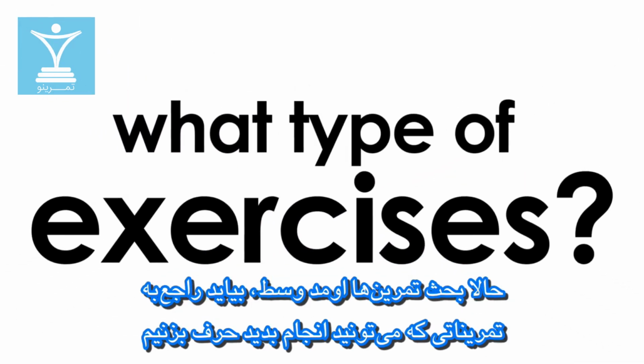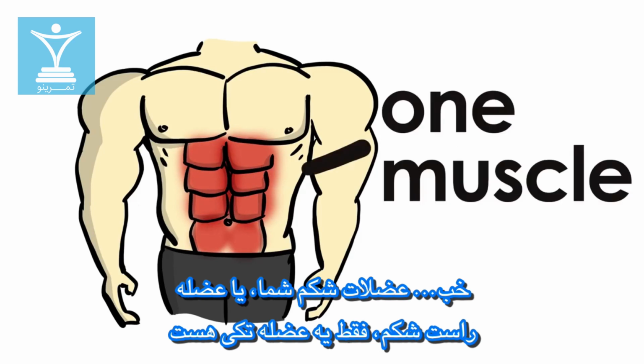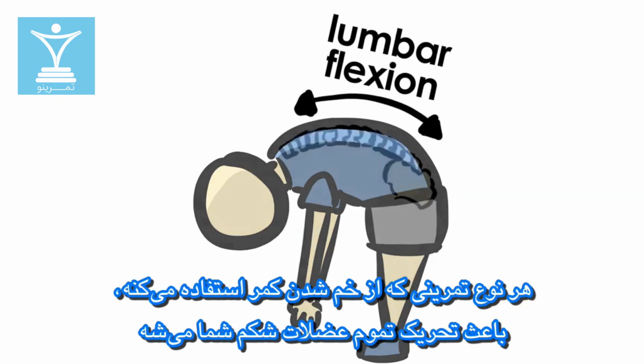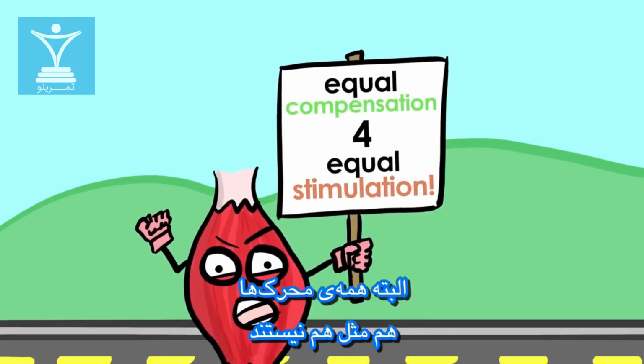Speaking of exercise, let's talk about exercise options. Now your abs, or rectus abdominis, is only a single muscle. Any type of exercise employing lumbar flexion will stimulate the entirety of your abs. However, stimulation is not all equal.